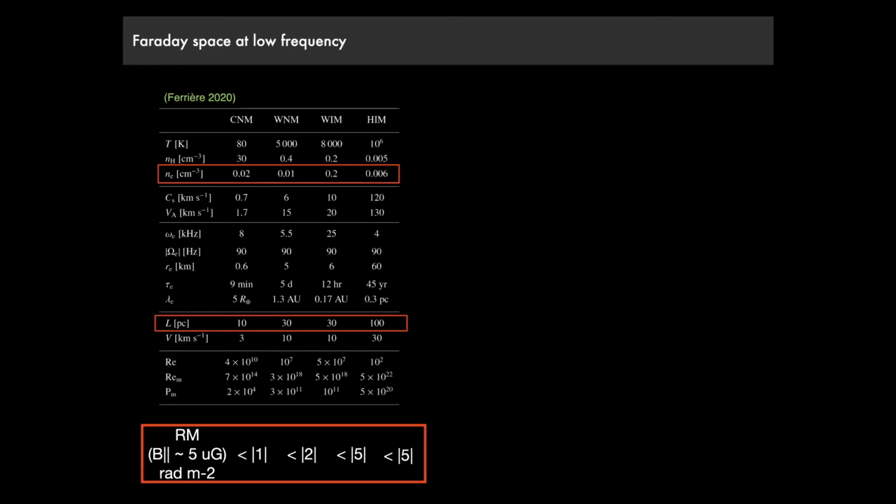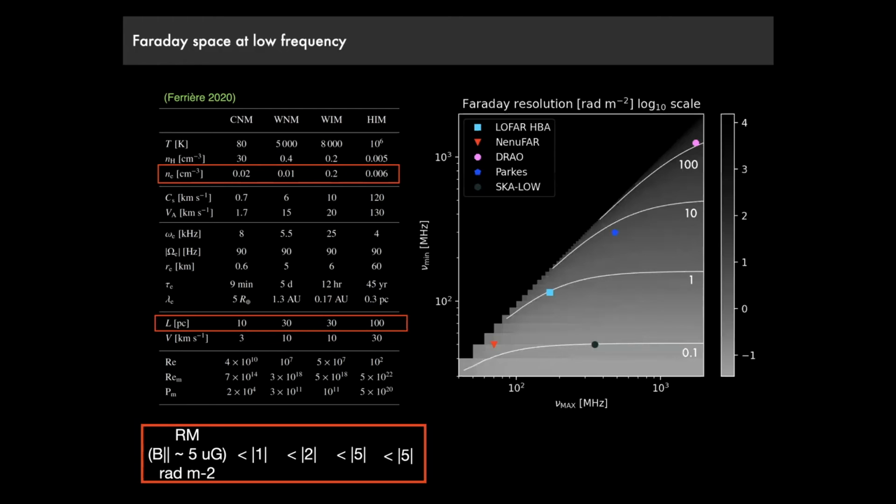And the point here is that if we put numbers together, for the multi-phase ISM I showed at the beginning, you end up with values of rotation measures that are a few radians per square meter. And this is where the low frequency range in observations is gold, because it allows us to access very small scales in Faraday space in this column of ionized and magnetized gas. So here, for comparison, you have the 1 radian per square meter resolution in Faraday space that we have with LOFAR. This is actually green, but here is black. Anyways, this is the SKA-Low that will eventually be obtained with SKA.